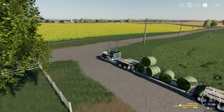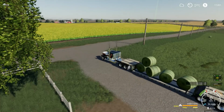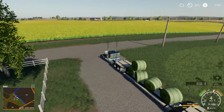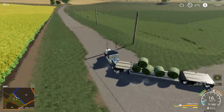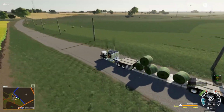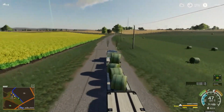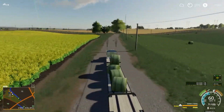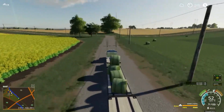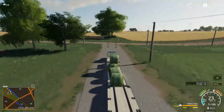Oh, that is a long ways away. How about this one out here? I mean, not too bad, is it? Oh, the horse ranch is right down the road, isn't it? I think I'll just go to the horse ranch. It's just closer. Yeah, you're not gonna get the most money, but beggars can't be choosers. It's life. So I think I'm gonna haul this down there myself, and I'll pick up the gooseneck trailer and bring it down here. I know this has kind of been a confusing video and kind of fast, but it's just how it has to be.